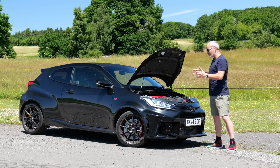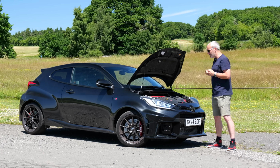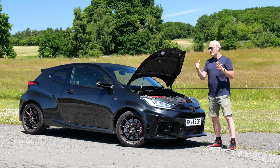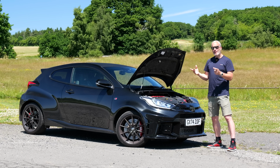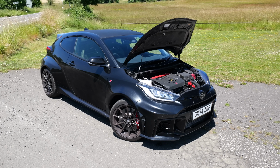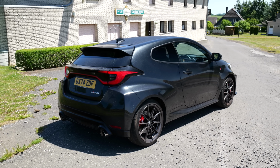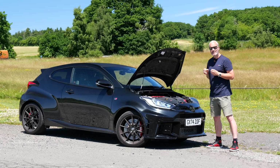Underneath this tiny bonnet, we have a relatively tiny engine. It's a 1.6 litre, 3-cylinder turbocharged unit. It now produces 280 horsepower, which is 20 horsepower up on the old car. It has a maximum torque figure of 390 newton meters. Now, those numbers aren't massive in today's world, but when you bear in mind that this car only weighs 1,280 kilos, it's really impressive. That runs through a 6-speed manual gearbox, as we talked about in this particular car, and is fed to the ground via a very trick and adjustable 4-wheel drive system. Toyota claimed this would do the 0 to 62 sprint in just 5.2 seconds.